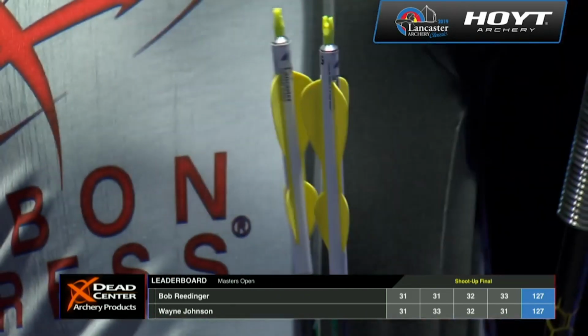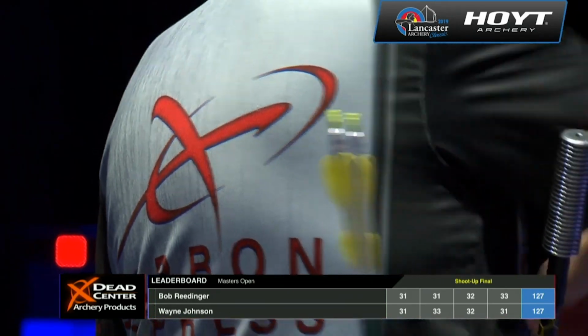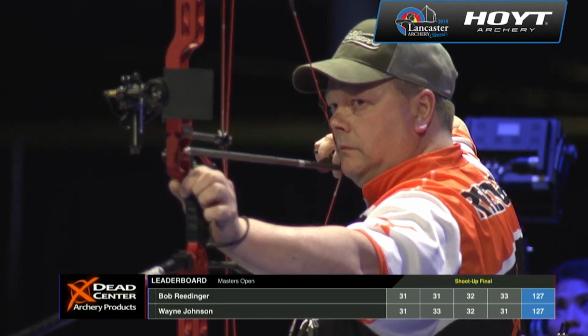There's a great look at those vanes. So that's called bi-delta. It's the bi-delta vane there. That's what I had thought. You can get those through Lancaster, and it's cool he's got them on the Lancaster wraps, too.